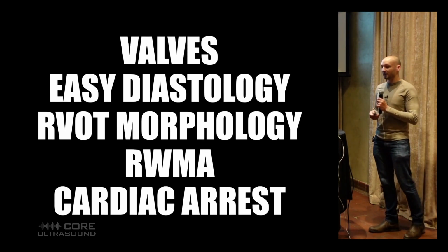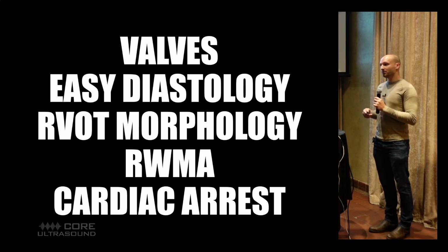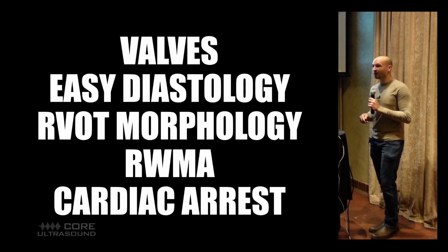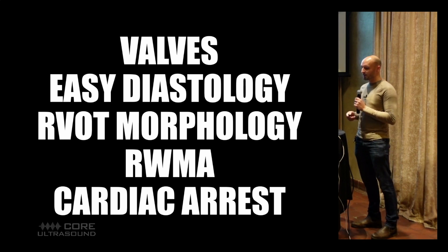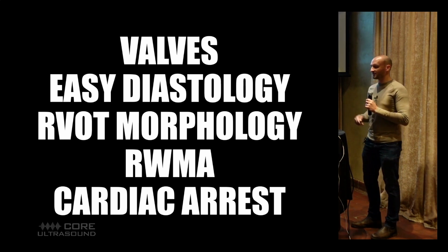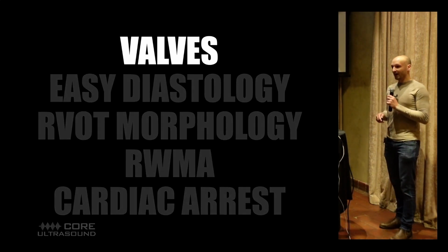Start with valves, talk about some easy diastology. I think that can be a little bit intimidating for some people, but know that it's actually pretty easy to do, especially when you think about it binarily, which is what I do. We're going to talk about the RVOT morphology in the setting of acute versus chronic right heart enlargement, regional wall motion abnormalities, and then spend some time talking about cardiac arrest patients. Let's start off with valves.